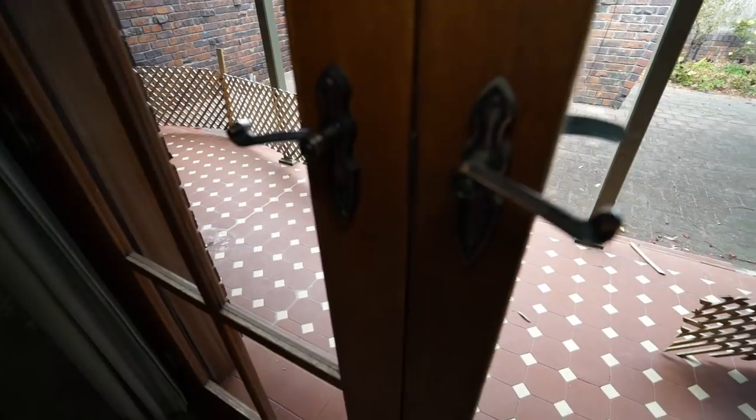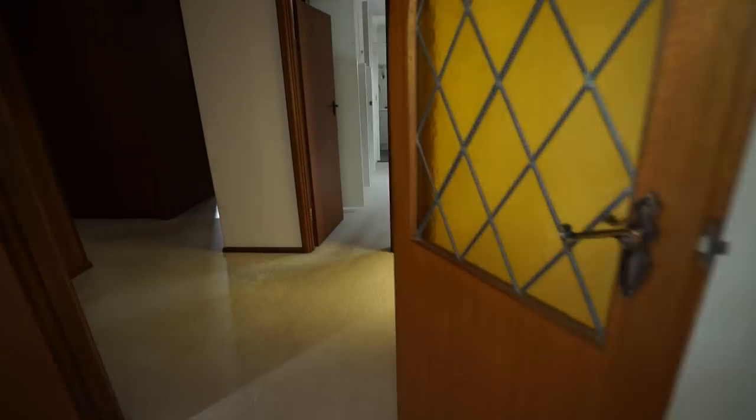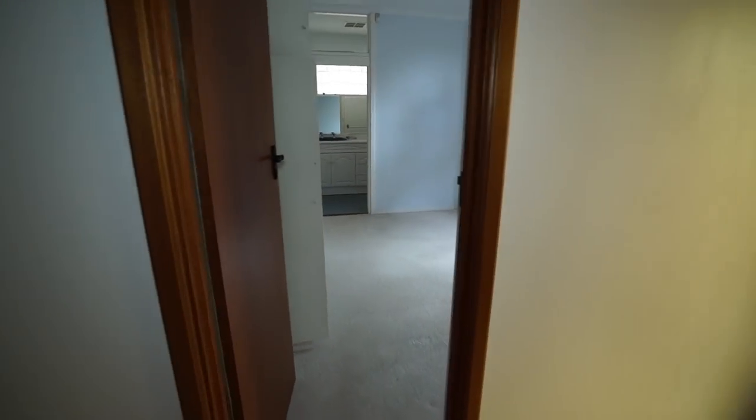Going to walk out there, guys. You get the gist of it. Okay, we've got the main bedroom at the front here, with the ensuite.